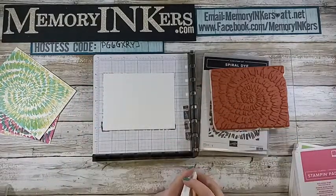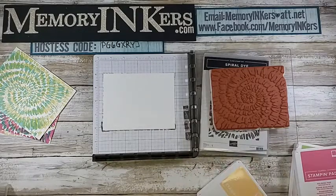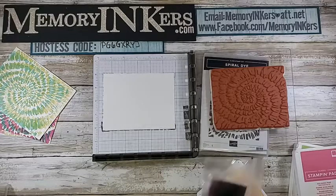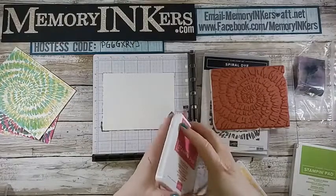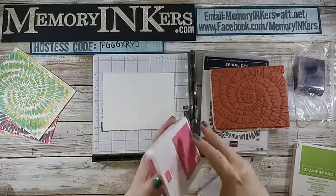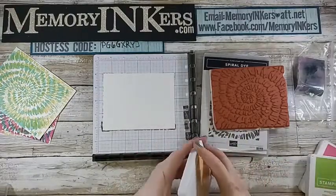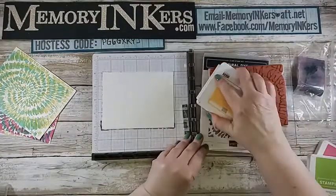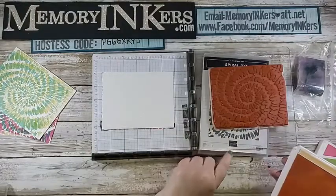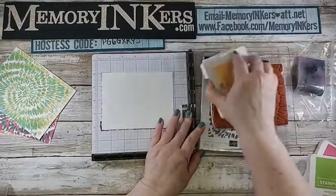So here is what I'm going to do. I forgot to clean my Simply Chamois, but that's okay, we're going to fake it. I normally would start with the light color, but I want you to be able to see the difference. So this is a new in color, called Pale Papaya. And you can see I have the stamp case underneath here. That helps it to be sturdy while you're inking it up.